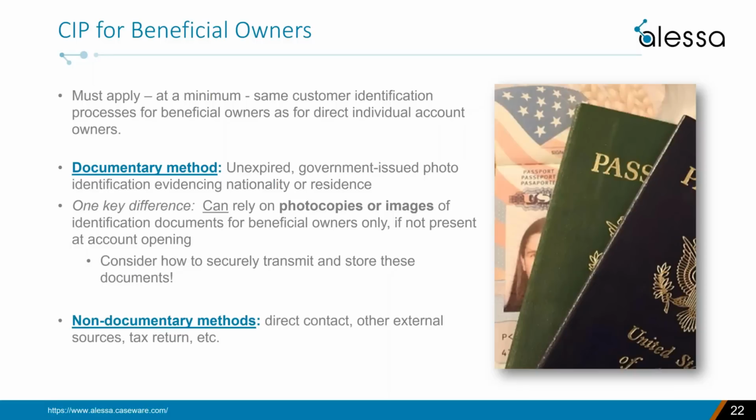Non-documentary methods are the fallback if we don't have documentary methods to verify identity. This includes direct contact with the individual, other external sources, tax returns, etc. Most likely, you'll rarely ever encounter the need for this, but be sure your procedures do describe how you're going to address it if a beneficial owner can't supply a standard identification document. And of course, OFAC screening in the United States of beneficial owner names is part of CIP as well, just as with new direct account owner names.